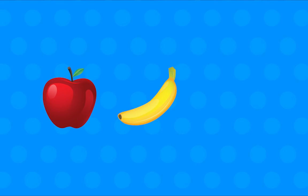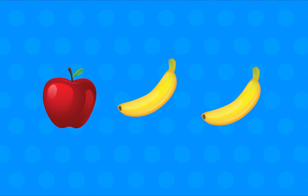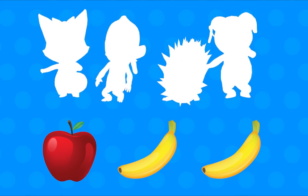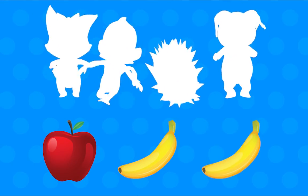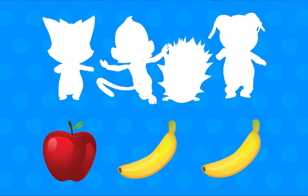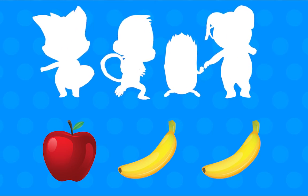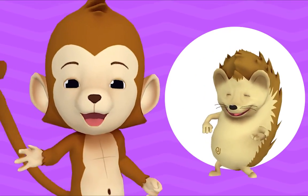Apple, banana, banana. Apple, banana, banana. Keep going. Apple, banana, banana. Yeah! Oh. Hedgehog and I are doing one together.